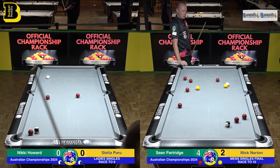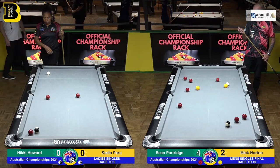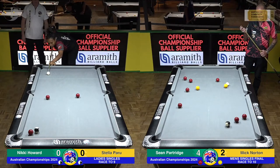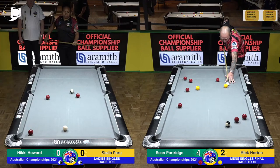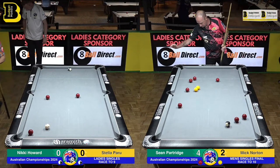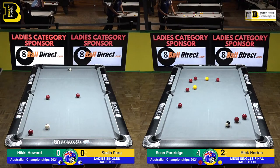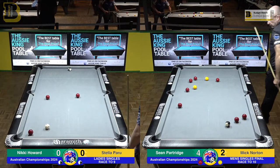Oh, Mick. Oh! Has that gone pear-shaped? I think that might have gone pear-shaped. He looks very close to this yellow, and he is. Oh, this, okay. Now we don't need to wonder if that was a push shot or not, because it went enough. That's a terrible result by Mick.